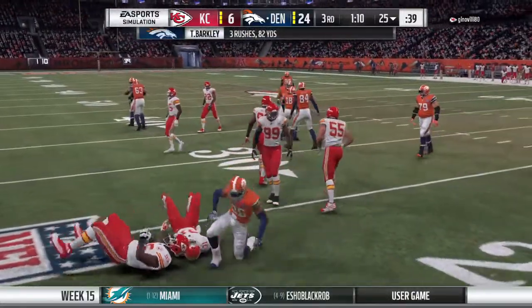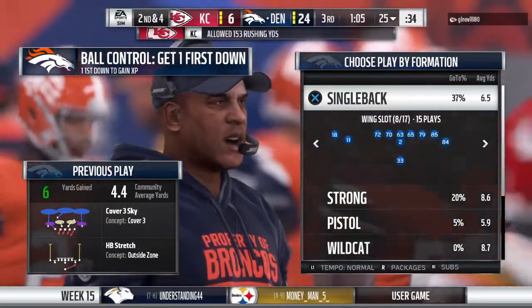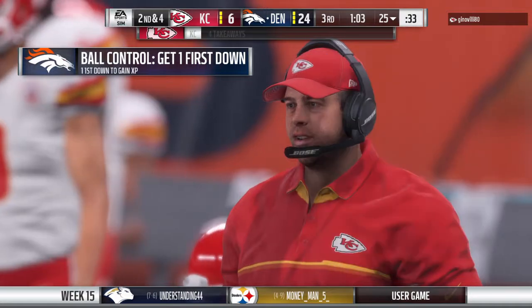Hey, ball's on the ground. We've got to get it back. And he'll find some space up to about the 25. It's a 6-yard pickup, and it gets him to 2nd and 4.